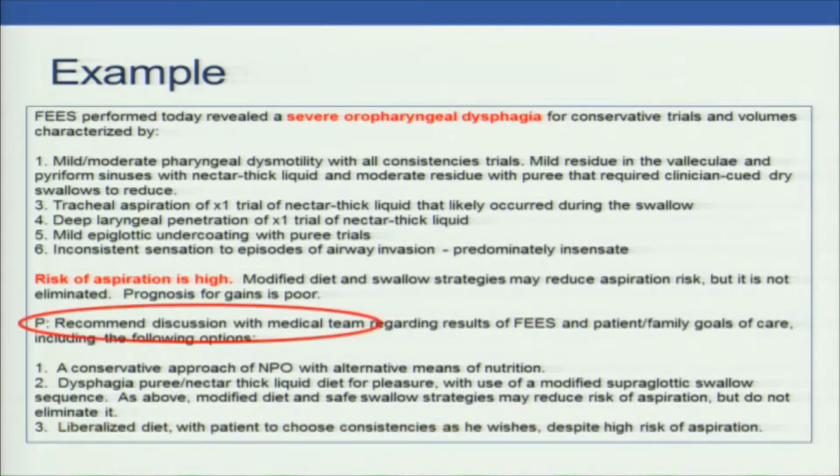And ultimately, what our speech pathologist recommended was that this needed to be discussed with the medical team. The patient and family needed to be informed of these results, and then goals of care needed to be addressed. And intuitively, you can see that addressing goals of care is imperative for coming up with what the next step will be in terms of nutrition for this patient.